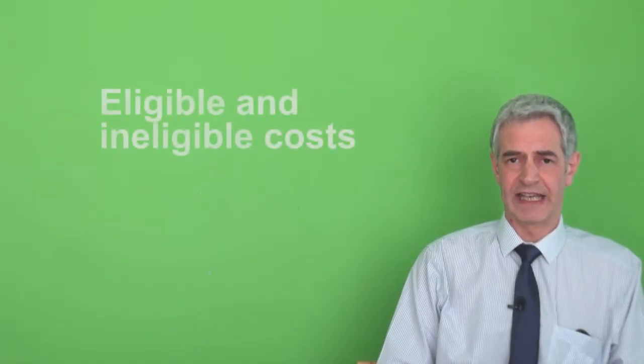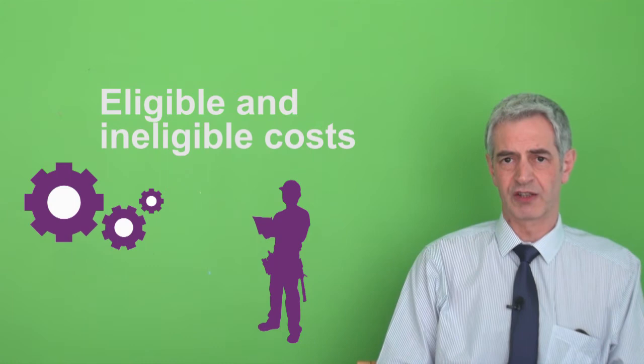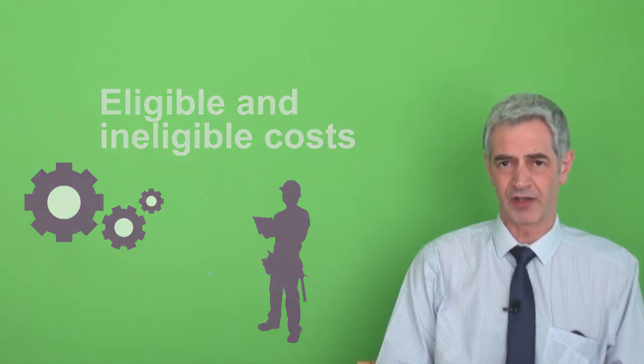So I'm going to talk to you about the eligible and ineligible costs. Costs like the construction of buildings and purchase of machinery are eligible, and that's noted in the handbook. There's also a list of ineligible costs in the handbook, and you can refer to those. If you've got any queries about whether costs are eligible or ineligible, you can get in touch with us and we can try and help. However, it might not be until you've submitted your full application and we've assessed it thoroughly that we're going to be able to decide.